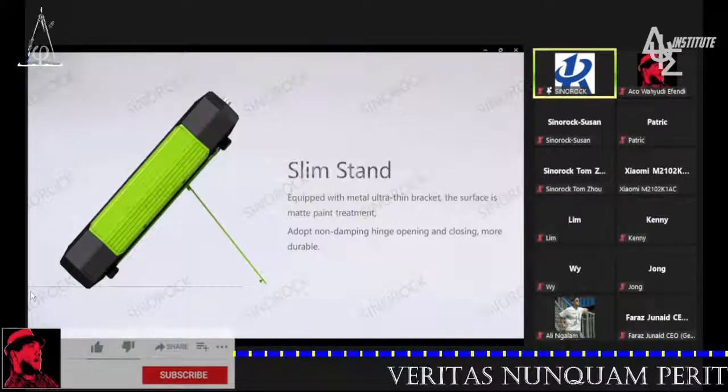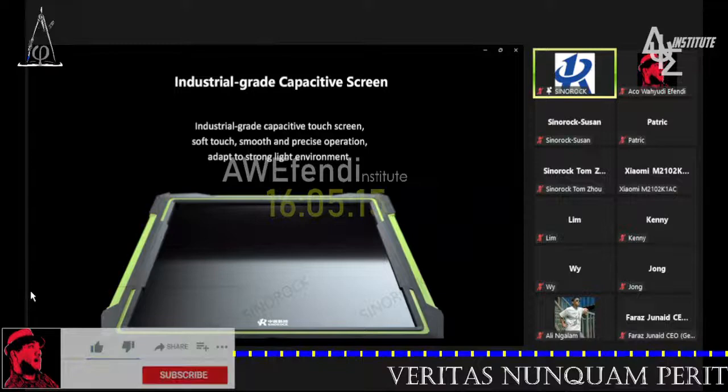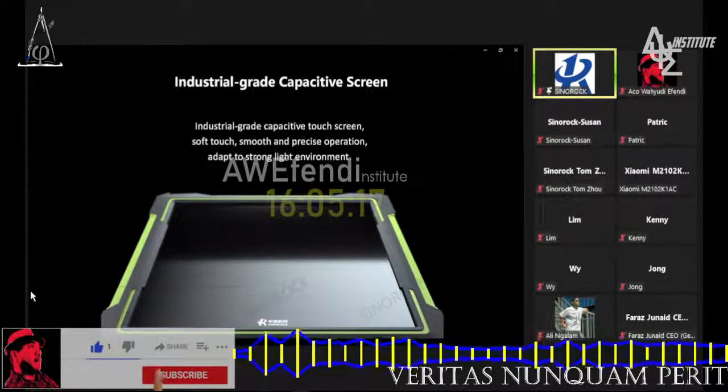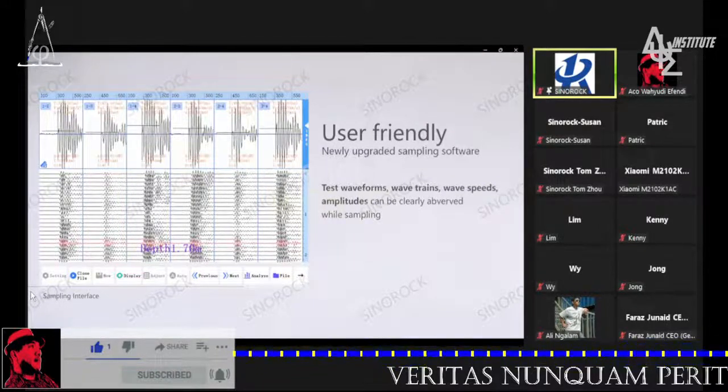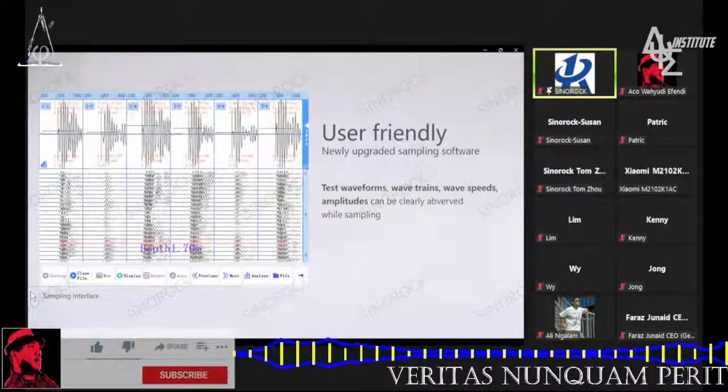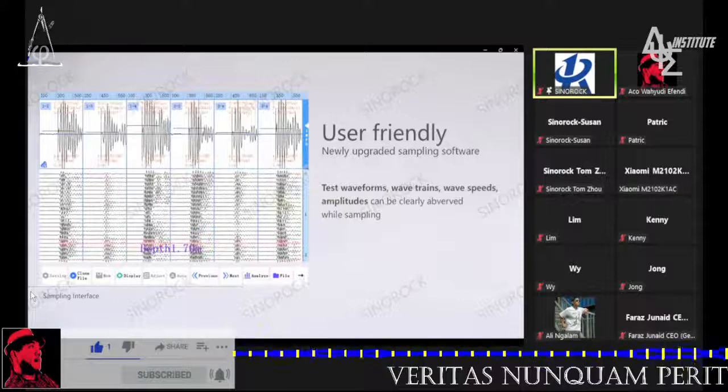More durable. The host of the equipment adopts an industrial capacitive screen, which is very smooth to use and can adapt to strong light environment. Using newly upgraded sampling software, which is more friendly to use. The test waveforms, wave trains, wave speeds, amplitudes, and other information of 6 profiles can be clearly observed in the field at the same time, and the whole pile quality in the testing process can be clear at a glance.